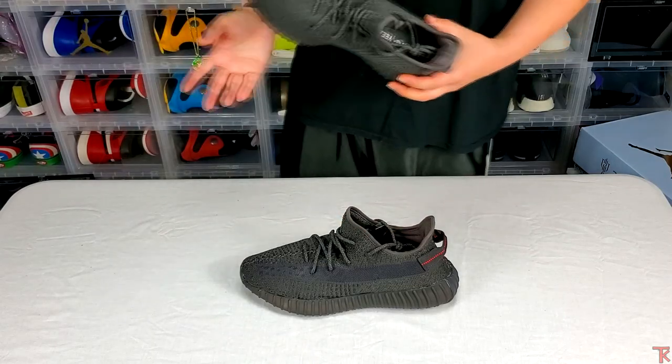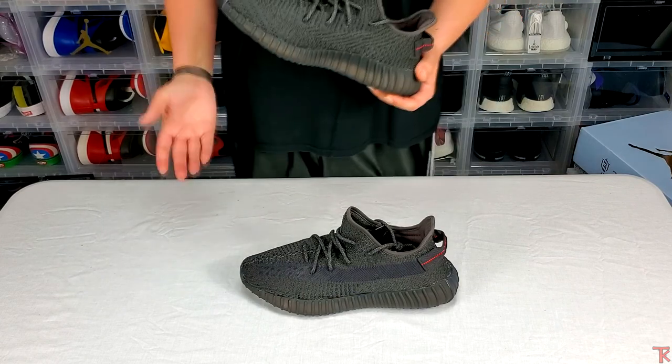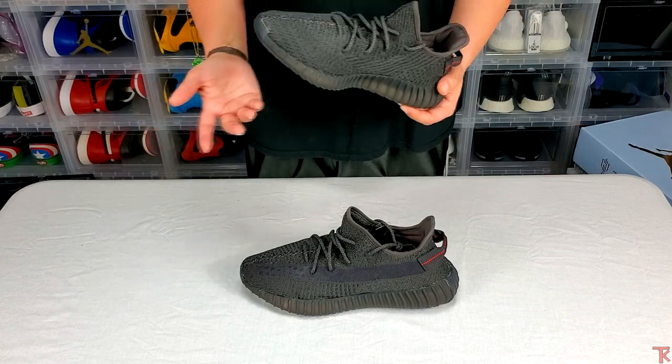But yeah, it's a perfect blend of those two. That's why I had to cop a pair for me and my kid. Not in the reflectives, though. There's no way that my kid would get a pair of these. I don't even think they dropped them in infants.